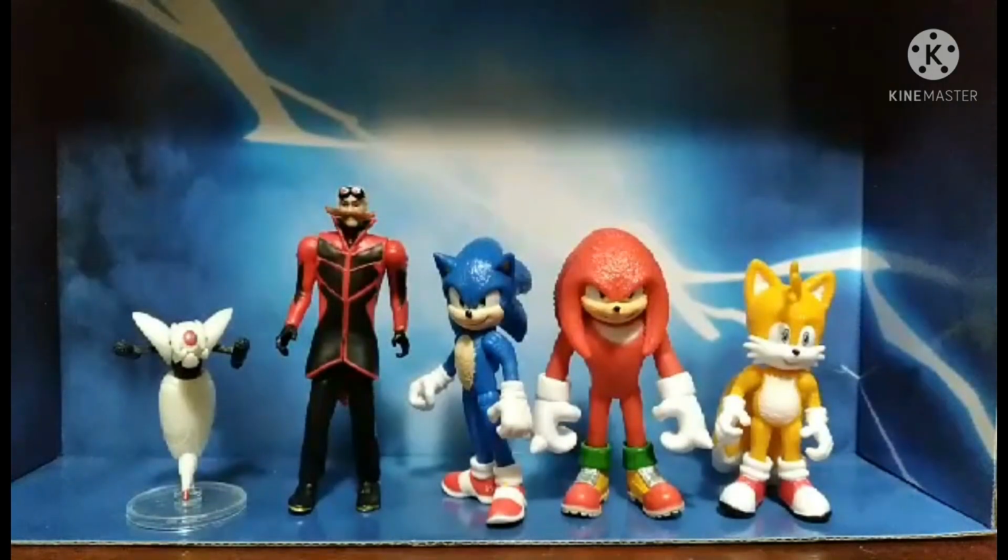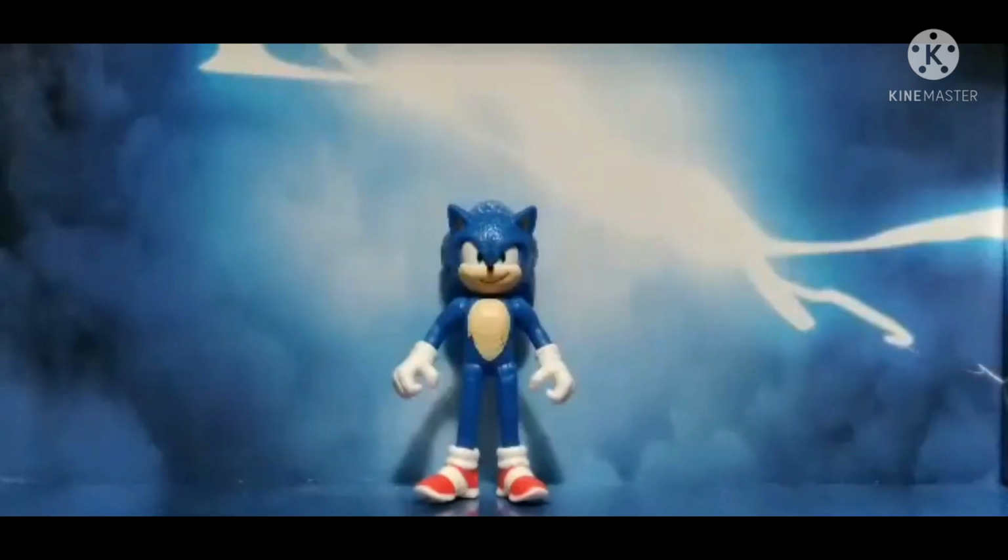Alright, so we got them out of the packaging, and I must say, they look so fantastic. I can't believe I finally have some movie merch in my hand. Again, that's the second time I've said this, but I'm just so happy that I finally have some in my hand. So let's start our look at Sonic himself. Alright, so first of all we got Sonic the Hedgehog himself.